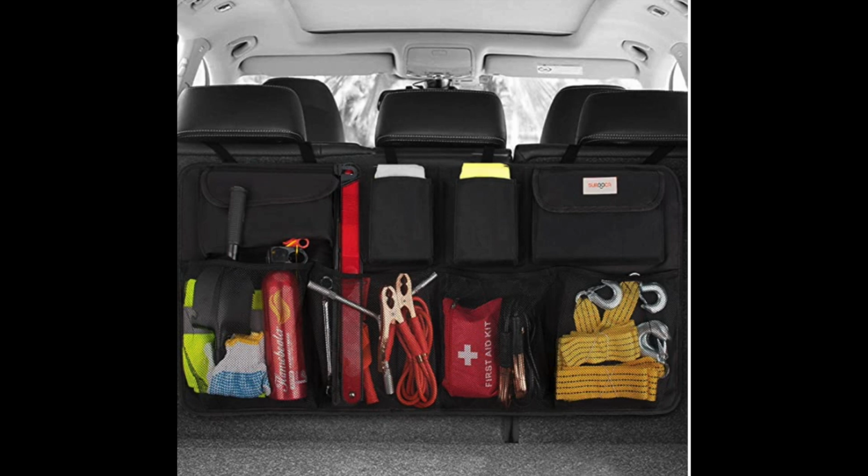So using my vertical space instead of my horizontal, this will help me save space in the trunk, so I have enough room for my groceries or whatever I may pick up when I go to the store.